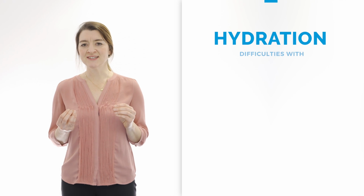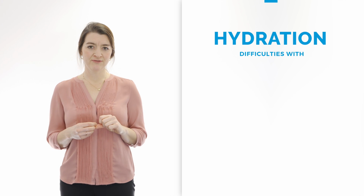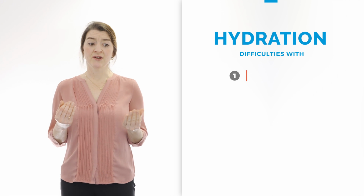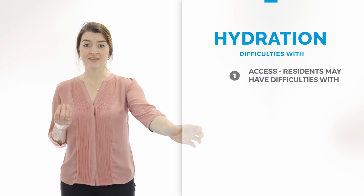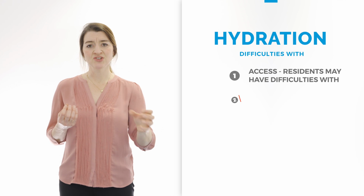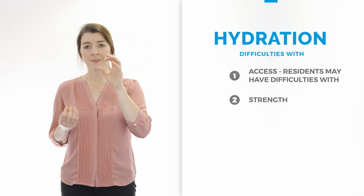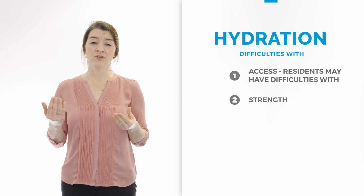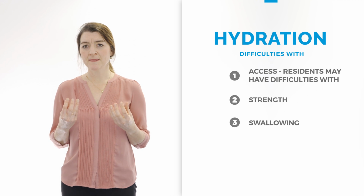There are lots of reasons why residents in care homes might have difficulty getting all the fluid they need. This can include access, so for example they might not be able to reach the drink that is near their bedside, or perhaps they can reach it but they don't have the strength to lift the glass up and hold it steady to their mouth. Or perhaps, like we've mentioned before, they have difficulties with their swallowing and they need thickened fluids.